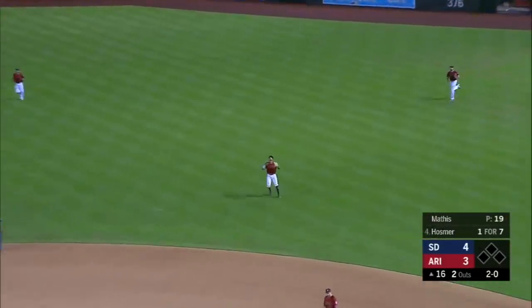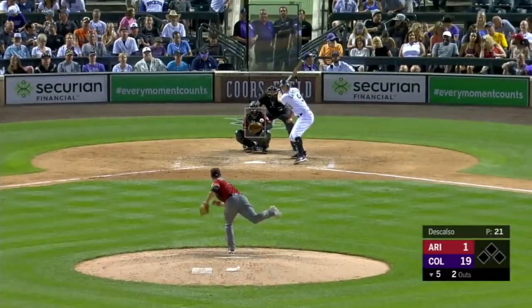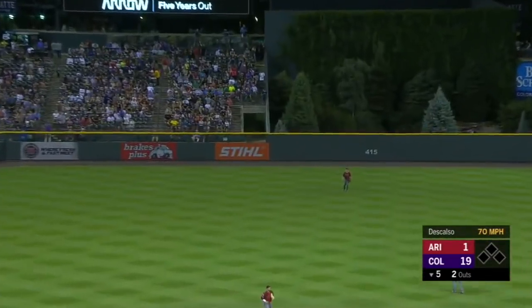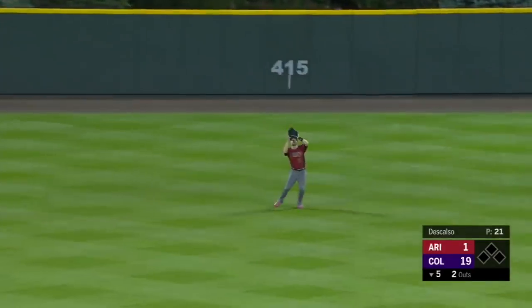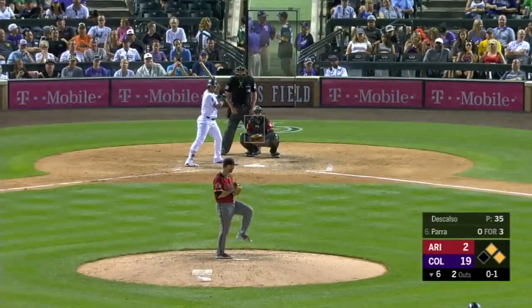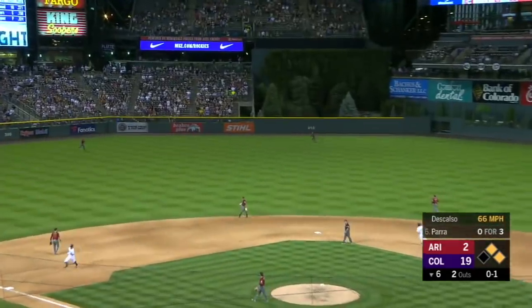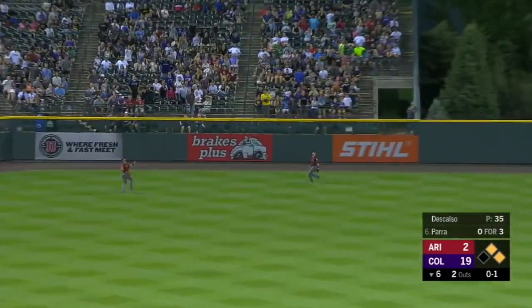Ketel Marte. LeMahieu has been a real problem. Kept him to pop up. Carries out to center for Pollock. He would pull it foul into the bleachers in right field. Then you could go to work. You're ahead 0-1. Left center.